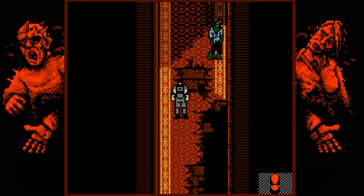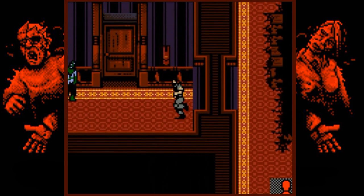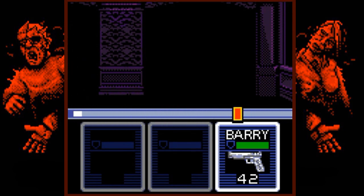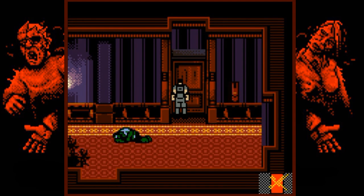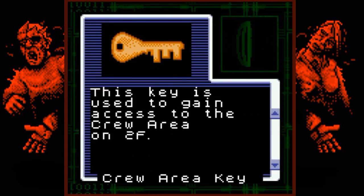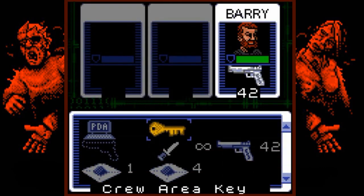This zombie has an item. It's a red item. So we're going to let him alone for the moment. We will fight this one. Alright. Now this door is locked, and I don't believe we have the key for it. We have the key to the crew area. This key is used to gain access to the crew area on the second floor. I don't know if that works on any of these doors over here.